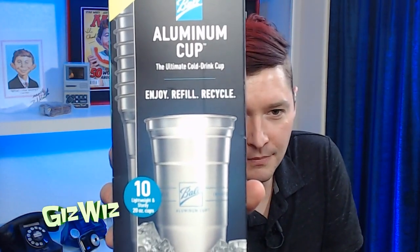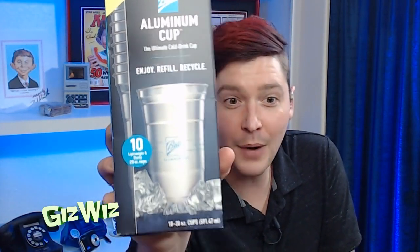It's an aluminum drinking cup, but it's disposable. So this is almost exactly like the red Solo cups that you would buy at any party store or Walmart or whatever. And it's made for drinking at events with your friends. Except because it's made out of aluminum, it is so much easier to recycle.